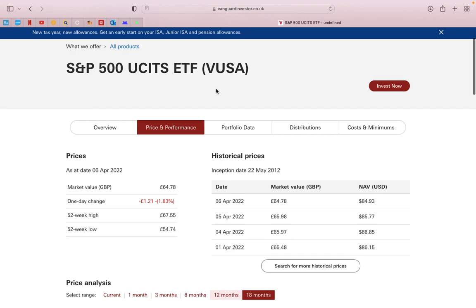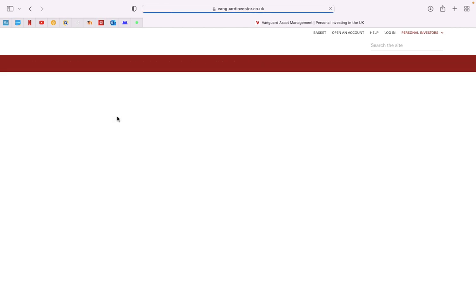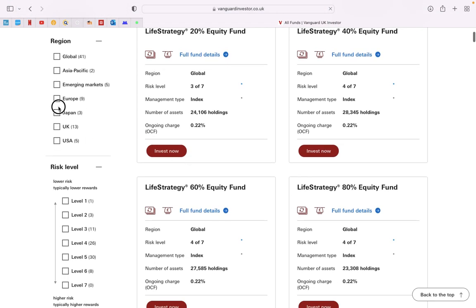If you wanted to invest in this, of course, you click on invest now, and then you go on to buy it. Let's go back. Good. So what are the other ones you can invest in? Let's go back to the US market.